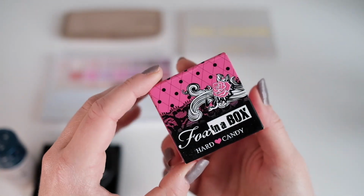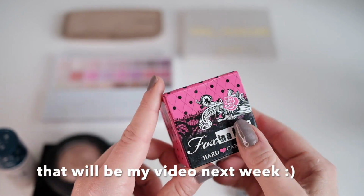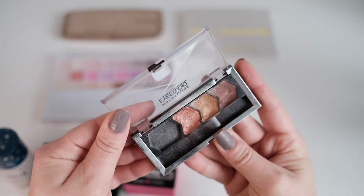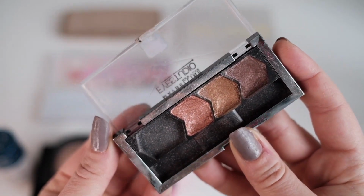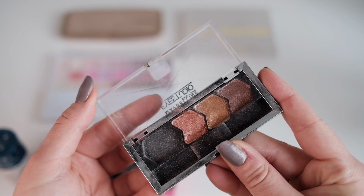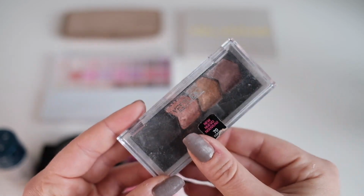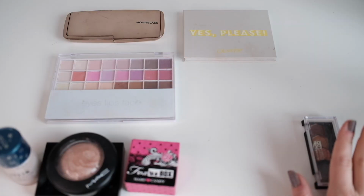Next, this is in my project pan. I'm not going to do a spoiler of what this looks like yet, but definitely keeping that in there. I'm trying to finish this one off. This, I've actually really struggled with reaching into this past month. It hasn't been top of my list to use, so I think I'm gonna put that aside for now. I guess I will decide later, but there's a palette that I really want to use, and I think it might be the only one that I use this month.